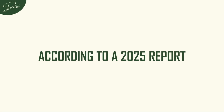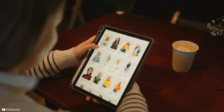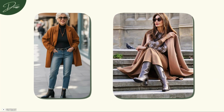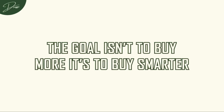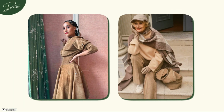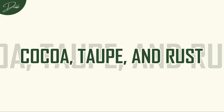According to a 2025 report, searches for brown wardrobe staples have grown by 28% among women aged 45 plus, especially for tailored and natural fibre pieces. The goal isn't to buy more, it's to buy smarter. Tracee Ellis Ross and Lauren Hutton have both championed modular dressing built on rich neutrals like cocoa, taupe, and rust.